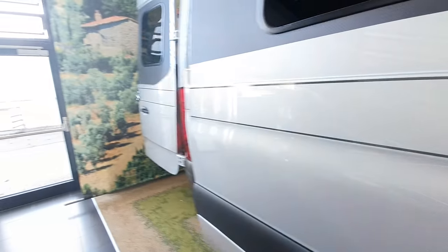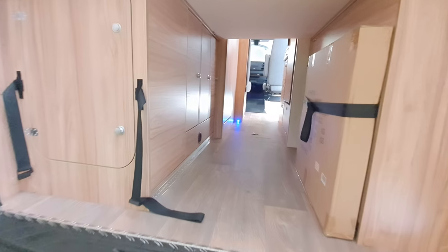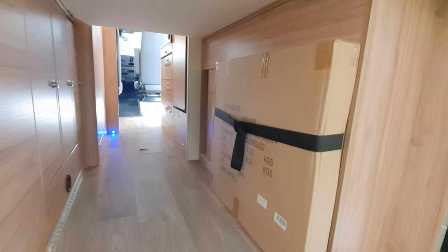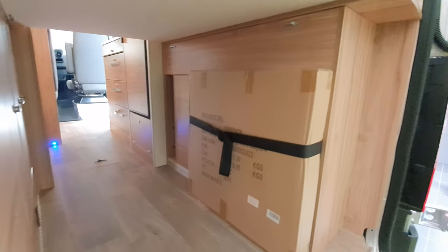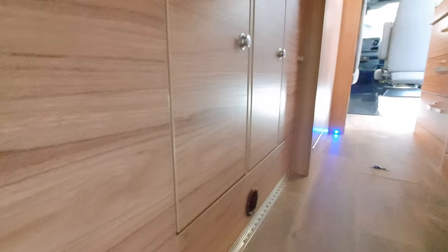Let's come round to the back. Oh well, the furniture seems to have turned up, and in here we've got the gas, and we've got some storage down here as well, which they tend to put in other vans. There's your fuses, and those two there are empty. I like to have the fuses in a place I can actually get to them.